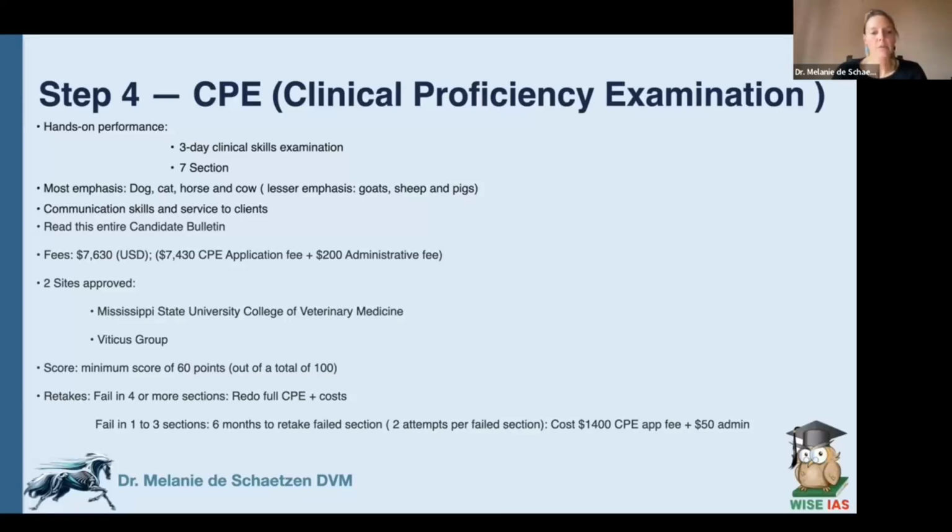The score to be able to pass is you need to get 60 points out of 100 on all 7 sections. In the case where you would fail, there are 2 possibilities. If you fail in 4 or more sections, then you need to redo the full CPE and repay the full fee. If you only fail in 1, 2, or 3 sections, then you have 6 months to retake the failed sections. You can attempt twice per section.